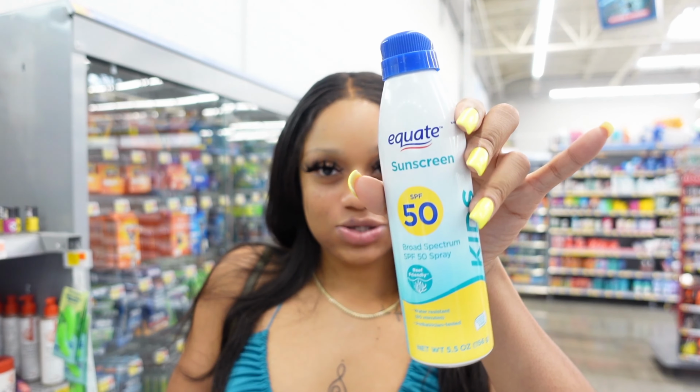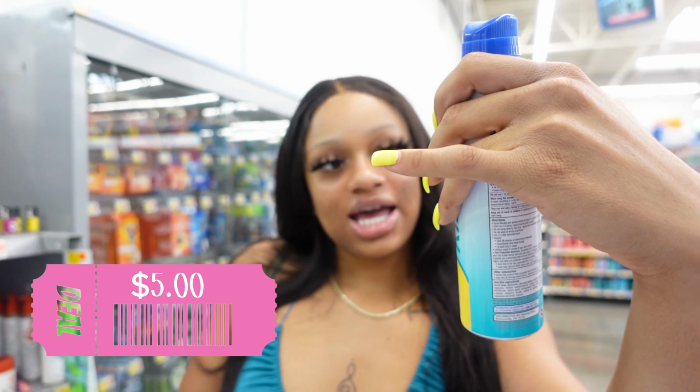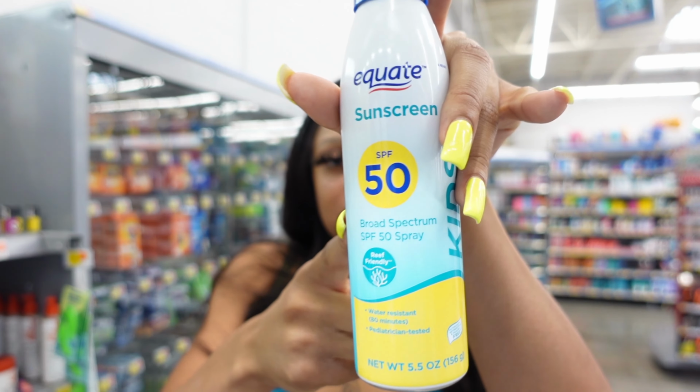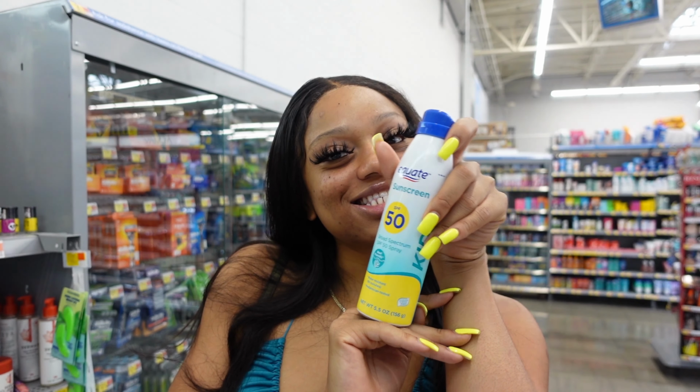So it's very important for me to make sure I keep some sunscreen on. It's not something I've really been doing that consistently, but I've been really trying to because I feel like that's something that's just gonna help in the long term with overall skin health, you know? So this sunscreen right here is $5. It's 50 SPF, so it's gonna give you a lot of protection from the sun. So we're gonna get this.